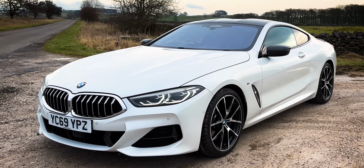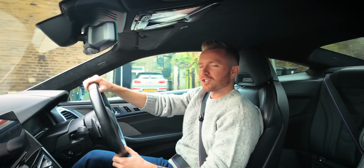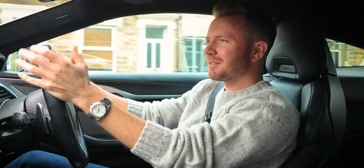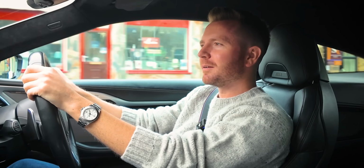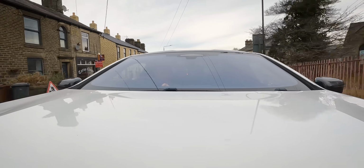Only it isn't really. Sadly though, for various dull and tedious reasons, the old pop-up headlamps, which I love, are a thing of the past. I think it's to do with pedestrian safety. Why is that a concern of mine? Anyway, regardless of this new 8 Series' boring and conventional headlights, I still think it's a good looking thing.